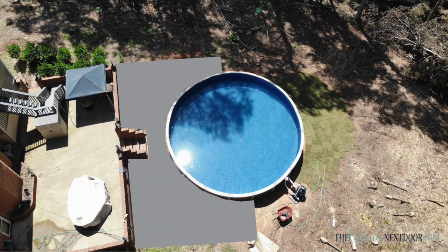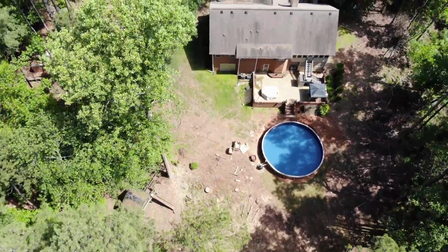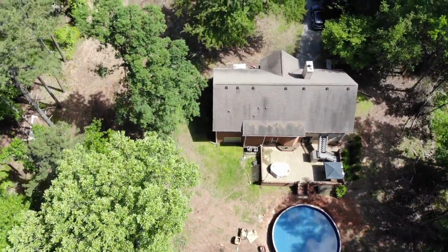So here's an aerial view of what we're talking about. The gray area you see in front of you is what the deck eventually will be. This will double our outdoor living area and apparently be the site for those raging parties the landscaper is talking about. So yeah, that is the current status of the yard progress of our home.